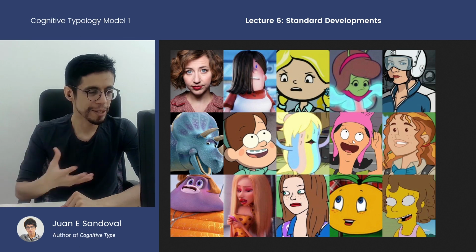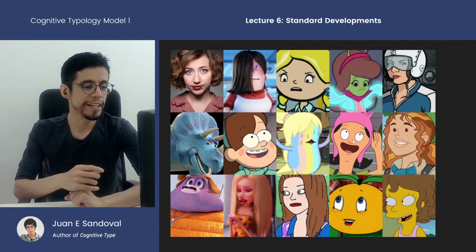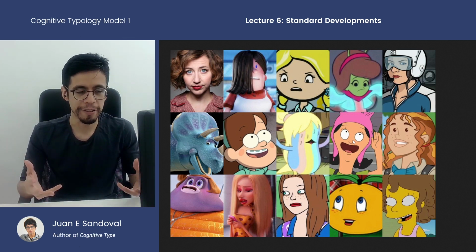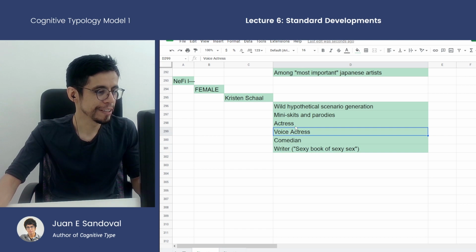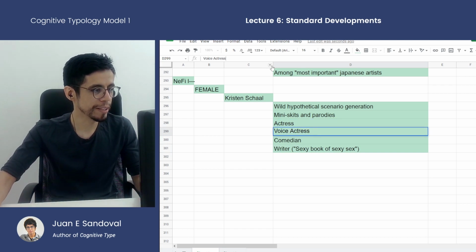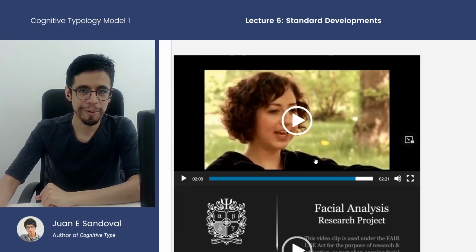And this itself shows a little bit of her personality, right? All these characters are cartoony, they're goofy, and she has a wide expressive range of the kind of personalities that she can jump in and out of. So I'm going to put this here. There's actors, but then she's also a voice actress. I'm going to put that as a separate category. And maybe I'm going to put here voice actors for cartoon characters. All right, let's continue where we left off.